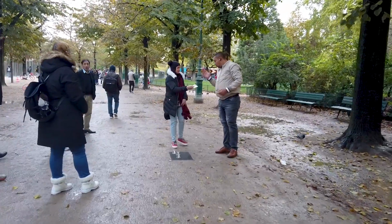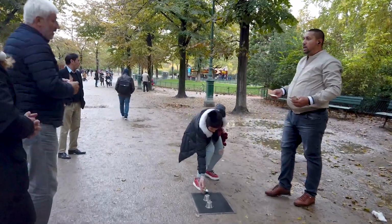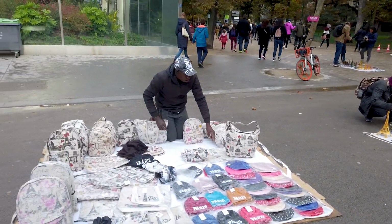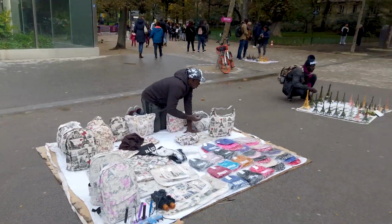Now, a quick word of warning. There's lots of street hustlers who will try and take money away from you, and lots of street sellers trying to sell you street crap. Don't take these guys on for love nor money.